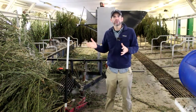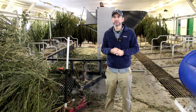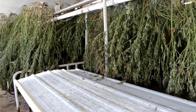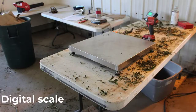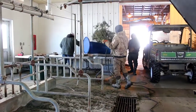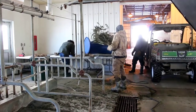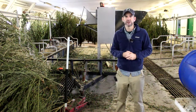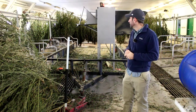So I'm going to talk through what the bucking process looks like for us and a little bit about how that data will be used. So we start with a dried plant hanging, like you can see behind us here. The first thing that we're going to do is weigh the whole plant. That's because we want to get a dry whole plant weight so we can later understand harvest index, or what fraction is the harvestable portion of that plant. We've seen some differences in varieties on that metric alone in terms of how much leaves and buds are there relative to the stock material. So we take that whole plant, weigh it, and then it's going to go into the bucker.